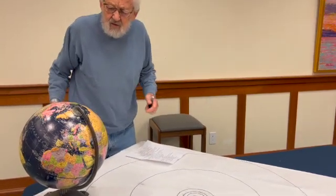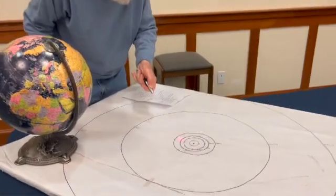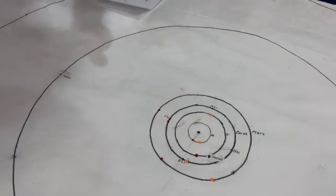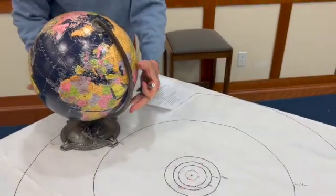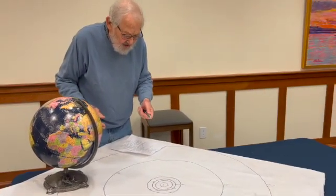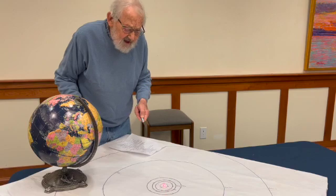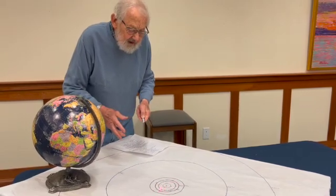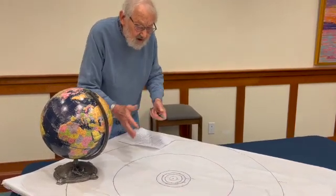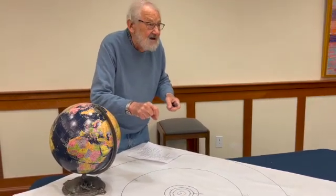So, what I wanted to say is that in June 21st, right here, first day of summer, the Earth, if you can imagine now. Oh, by the way, another thing that I wanted to mention is that I've drawn this to scale the distances, but not the size of the sun and the planets.